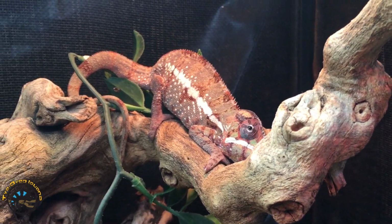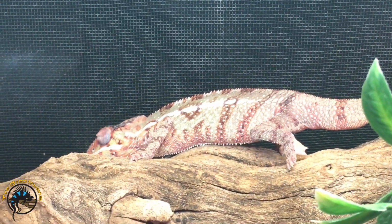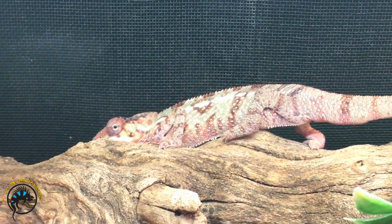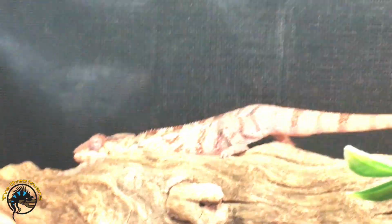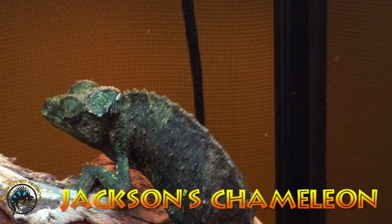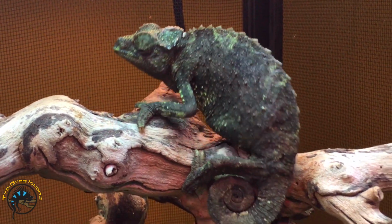Now, unlike the veiled chameleons, since they come from a more tropical habitat, they don't need as high of a temperature. They only need to have a hot spot of about 85 degrees, so that is one major difference between the two. Now, the last chameleon we have is the Jackson's chameleon. Now, these guys come from the tropical forests of Kenya.